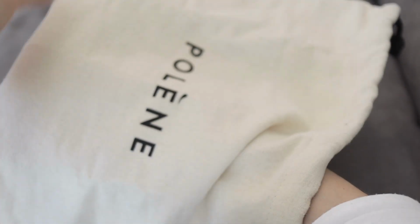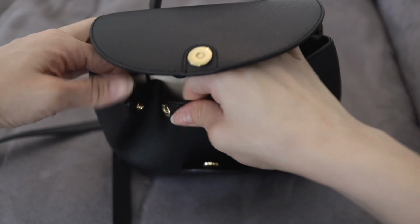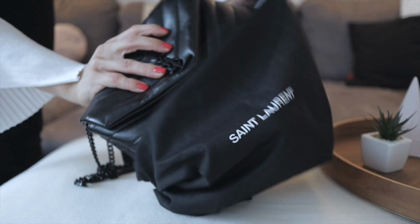I also wanted to quickly show you how I use the dust bag and the paper that came with the bag to keep its shape. For me, this is much easier than keeping the dust bag separately, and if I want to put the bag in storage, I simply put the paper directly into the bag and the dust bag over it.